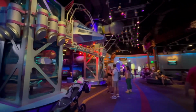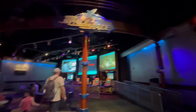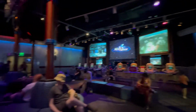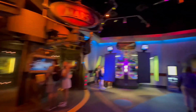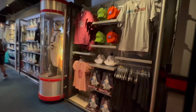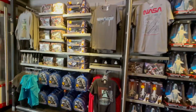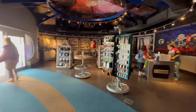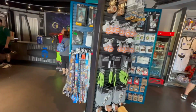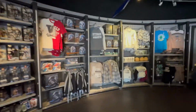Well, this is the advanced training lab for those who aren't tall enough for Mission Space yet. There's the space-based playground. The mission roster: Mission Space Race, Expedition Mars, and Postcards from Space. And here's the gift shop. Pins, keychains, lanyards, and space playsets, and candies, and stuff from Star Wars.